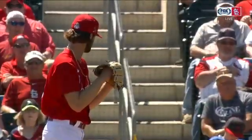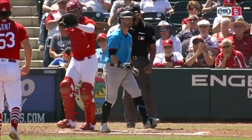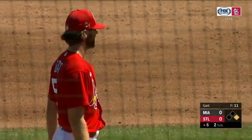See Gant just throwing everything down in the bottom of the zone right there. 1 out, trying to get the double play. Everything just working down, barreling down. So 2 outs, runner at first. Here's Corey Dickerson.